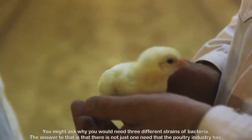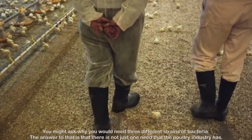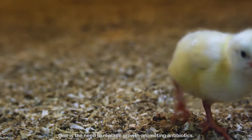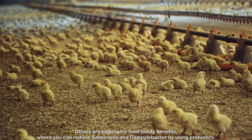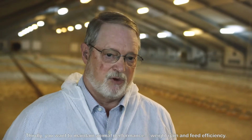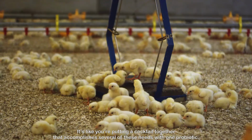You might ask why you need 3 different strains of bacteria. Well, the answer is that there is not one need in the poultry industry. One is the recent need to replace growth-promoting antibiotics. Other people are looking for food safety benefits, where you can actually reduce Salmonella and Campylobacter by using a probiotic. And then thirdly, you want to maintain performance of the animal, weight gain and feed efficiency. It's kind of like putting a cocktail together that accomplishes several of these needs with one application of a given probiotic.